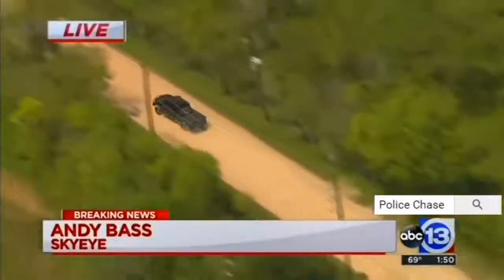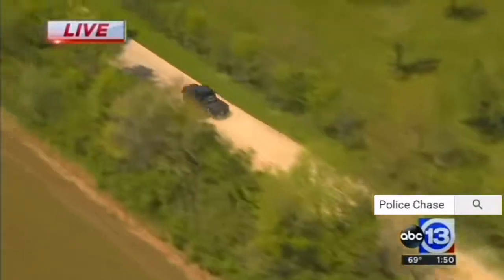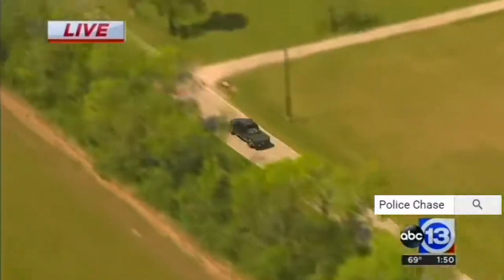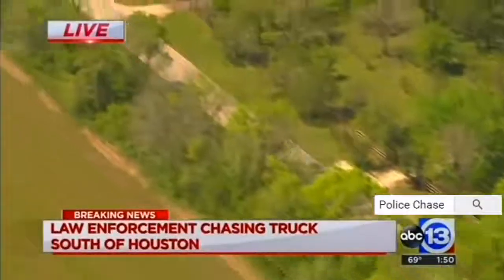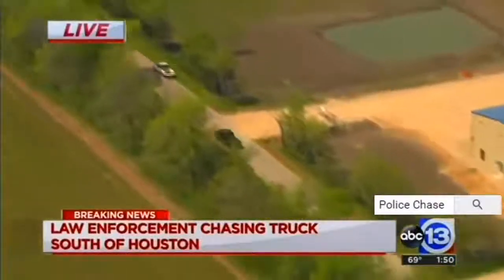Now he's on a dirt road. Okay, yeah, this is getting dangerous. When you're on dirt roads and back roads, you know, you get into areas where people drive a lot slower. This might be frightening here. Now he's back on asphalt, it looks like. They've been chasing this guy for some time, and he is moving down that road.